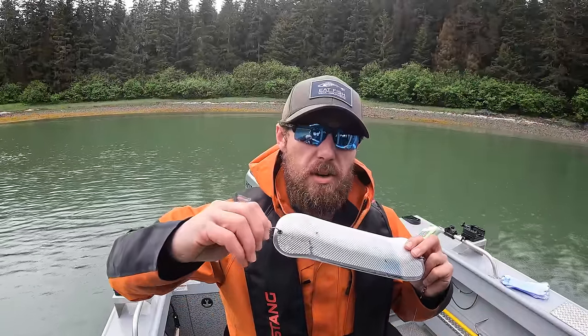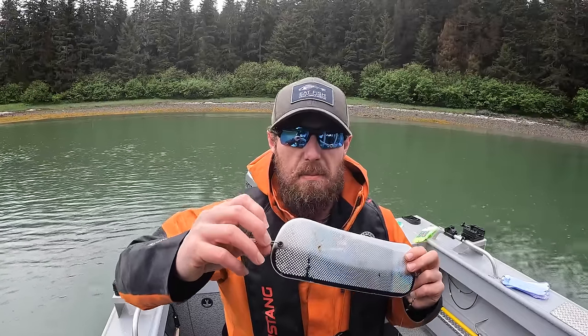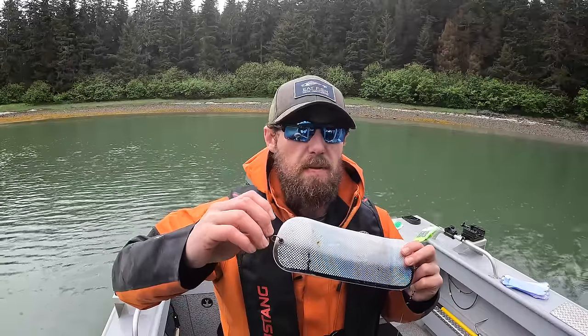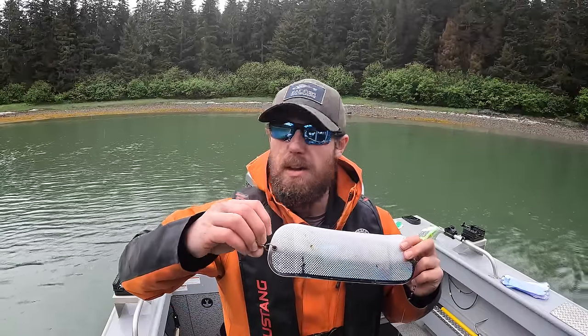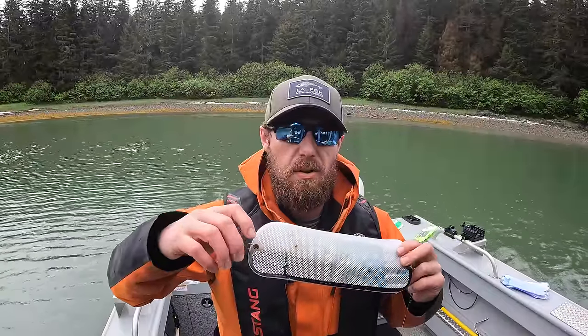Swivels are really important when you're trolling, especially with a flasher. They avoid twists. So I can't recommend strongly enough getting really good swivels, good ball bearing swivels. They're worth their weight in gold. You'll spend hours and hours and hours untangling knots if you don't get good swivels.